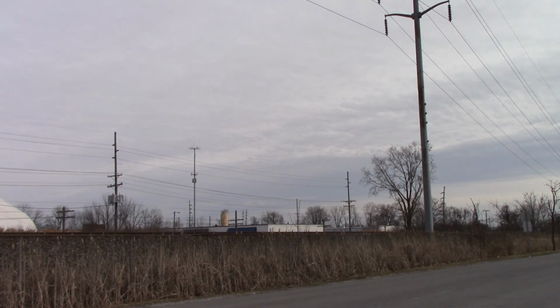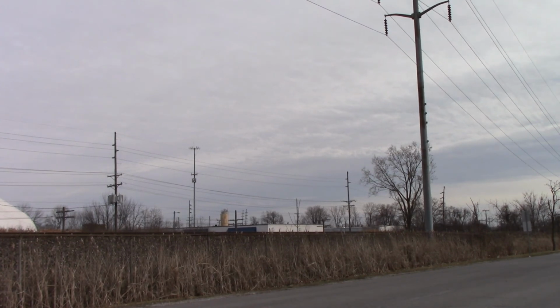It didn't take very long for it to show up, and this time I wanted to do something different in terms of camera work. I did not extend the legs on my tripod at all, but I did extend the neck of the tripod to see if I can get a decent lowdown shot. And as you're about to see here, it did a pretty decent job if you ask me.